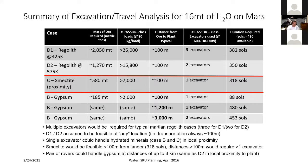All right, so this kind of study allows you to see whether this excavator is a good design for this kind of scenario. And the Razor in this particular case is not designed for long distance driving, and so it's not very suitable for that particular task.